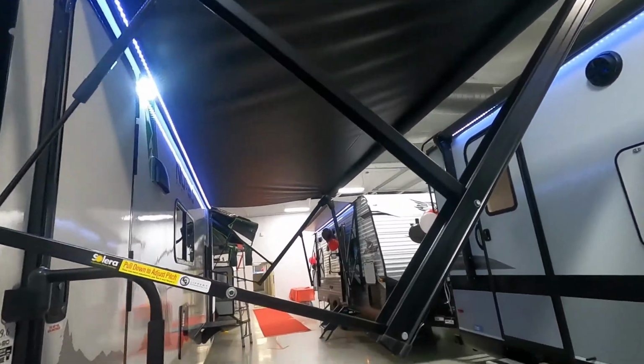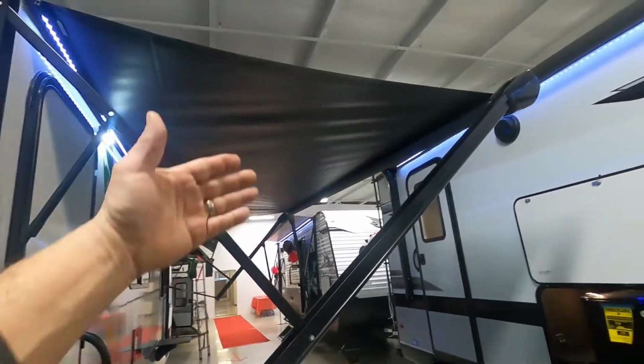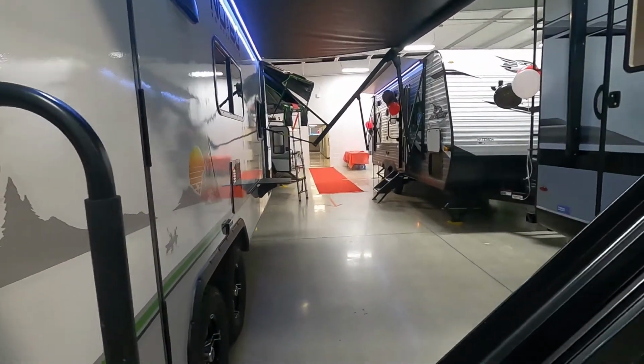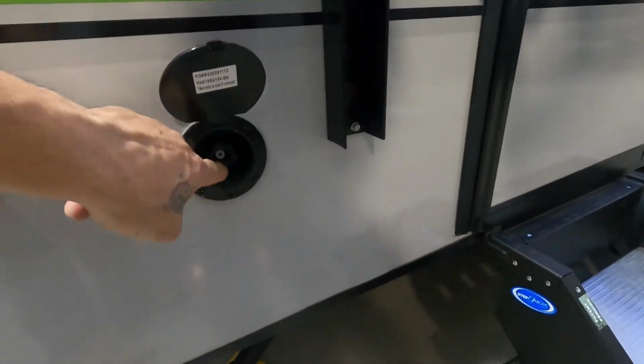On the campsite side, your awning. Just want to mention it does have pitch control. If it's raining, you can pitch that down here and run all the rain down this way, away from camping picnic tables down that way. That blue spray port hose will plug in right here.